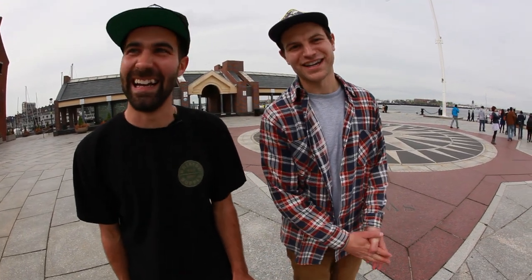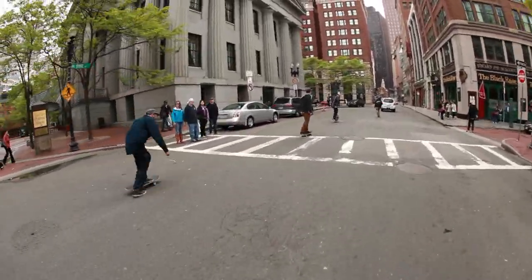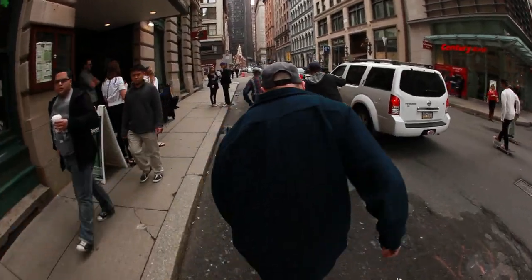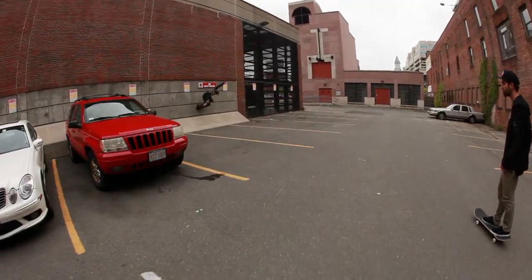Pretty much summed it up right there. No need for me to stand here. The city's really pretty small, and you can skate from one side to the other easily. And that's what we do. We just go from spot to spot. You don't need a car. Don't even need to take public transportation. If you got a skateboard, that's good enough.